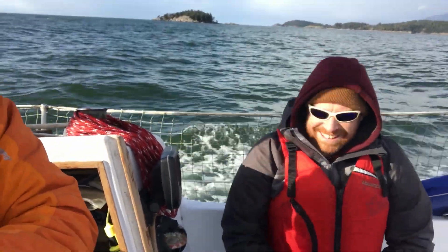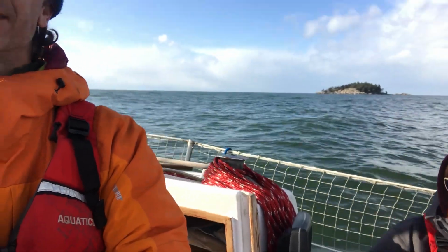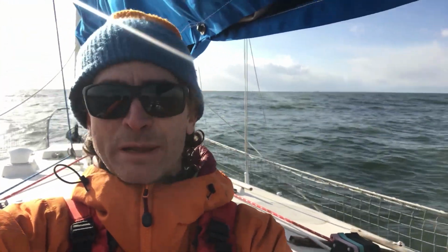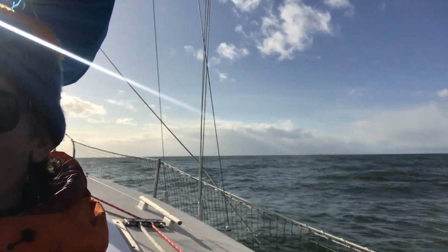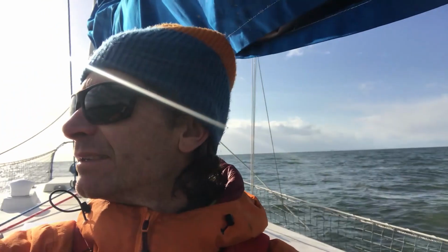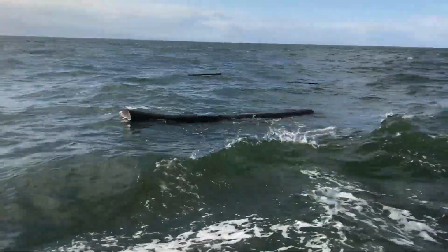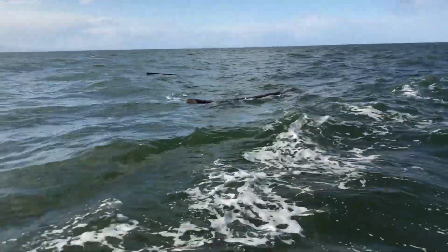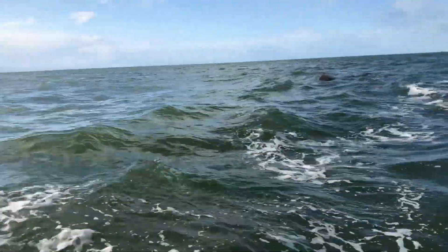Mike's got a breakfast beer going. He's feeling that good. I didn't get fed this morning. So yeah, way better the weather than we expected. A lot of blue sky out there, which is pretty awesome. And yeah, gonna chuck the sails up soon once we head around this point. Wouldn't want to hit that thing. Probably weighs as much as the boat.